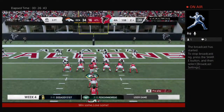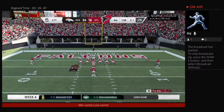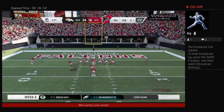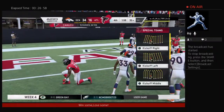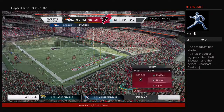The Falcons are going to leave the offense out there. They'll go for 2. Now they'll try and run it with Gurley, and he's going to go down right at the line of scrimmage. The defense left him with nowhere to go, and the try for 2 is denied.